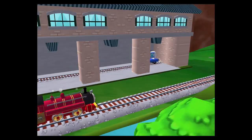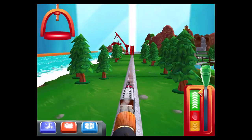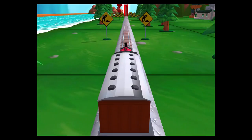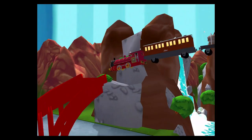A new wagon? Your engine would love to pull that. Does your engine have the courage to jump the big bridge? Tap as fast as you can on the buttons to make your engine go, go, go! Your engine loved doing that!